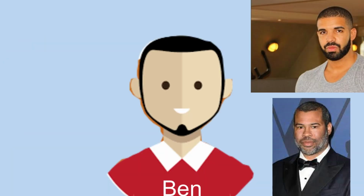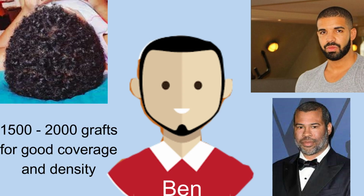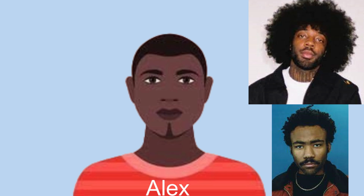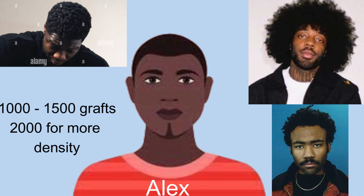Ben's hair is straighter, so he wants to go for more density. Ben should go for 1,500 to 2,000 max. Alex's hair is thicker and it curls. He could be fine with just going in the range of 1,000 to 1,500 for coverage and density. He could also go to 2,000 if he wants extra density. These are real general examples because everybody's hair is different. And to be honest, it's not your job to know how many grafts you're supposed to need. It's really the clinic's job.